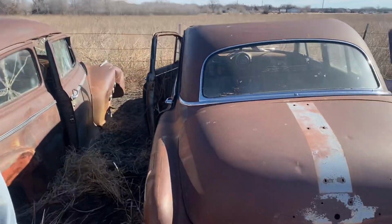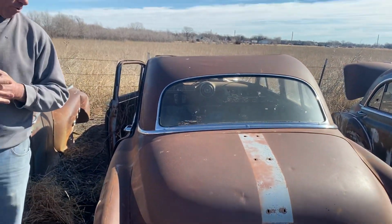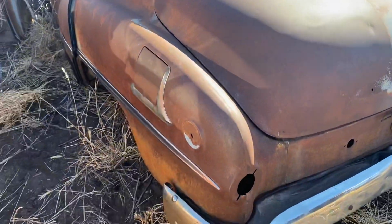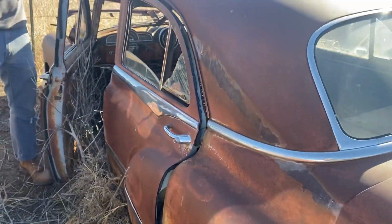We're gonna catch one more tonight though. 1951 Pontiac. This is a four-door sedan. This does still have some good pieces on it. We'll kind of work our way around. We see some of the trim gone off the trunk lid, but we see a lot of the side trim still here. Now, something happened to this car at one point.